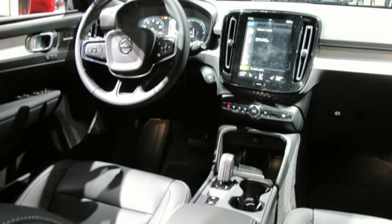Well, Volvo's reputation has been forever safety. A very, very strong standard safety package with City Safety. You know, the detection of large animals, cyclists, vehicles, night and day, and it's auto brake up to 60 kilometers an hour, and all the different features are in here.